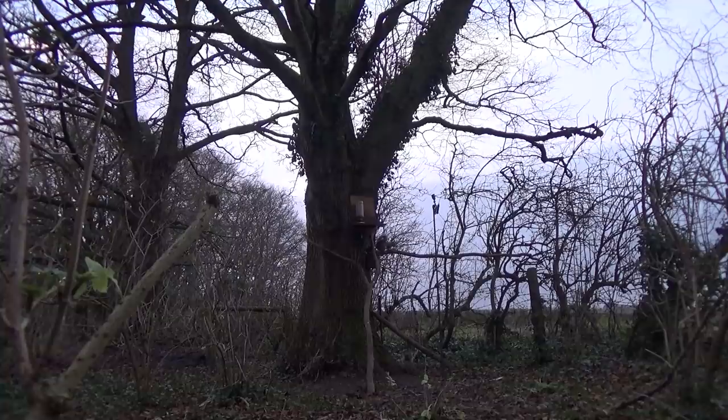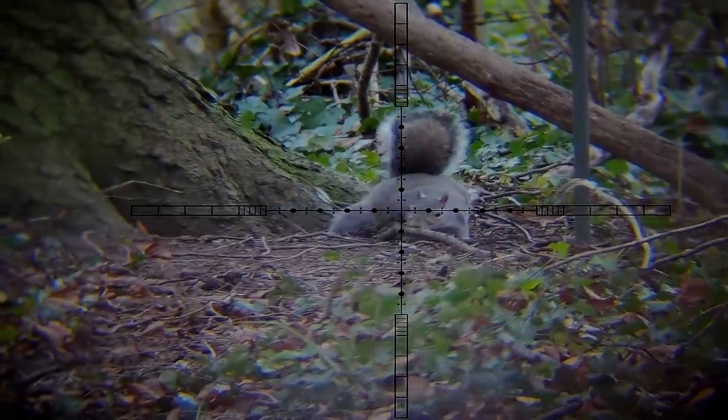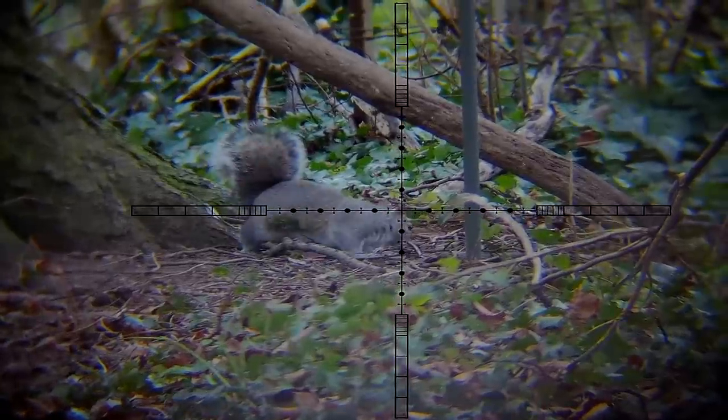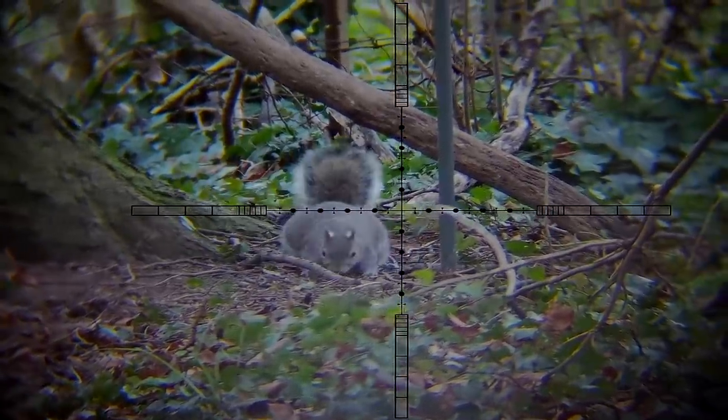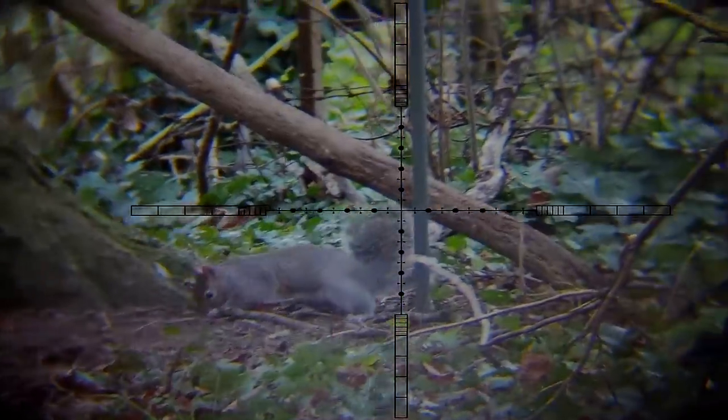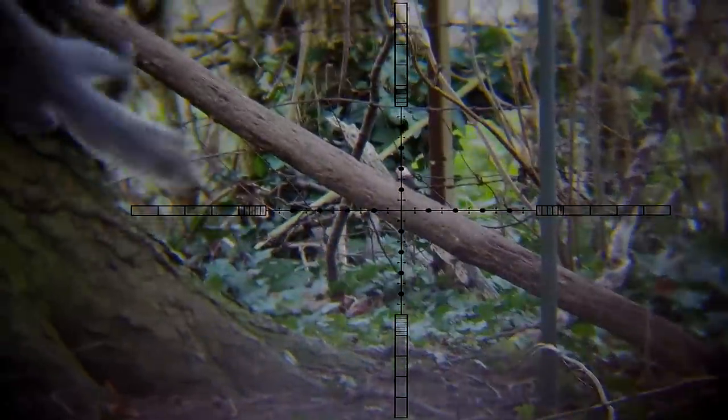Now, I know what you might be thinking, why isn't he taking the one on the branch? Well, the truth is, when you're looking through the scope, you have quite a narrow field of view, and I shoot typically with my left eye closed, so I didn't actually see it. So I was waiting for this one to come up onto the feeder before I took the shot. Although, for some unknown reason, both of these squirrels turned out to be quite skittish and didn't actually hang around that long before they both scurried off up the tree.